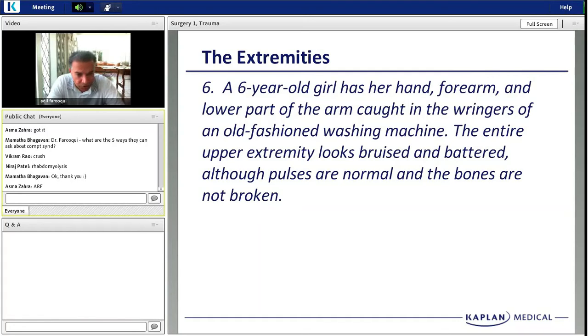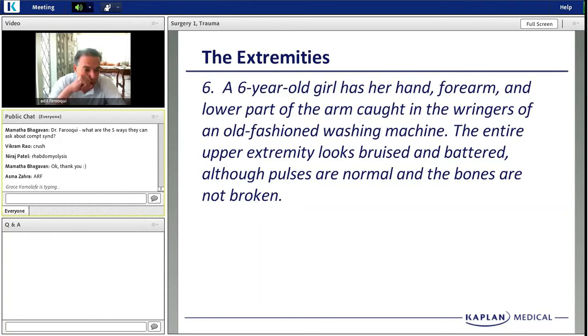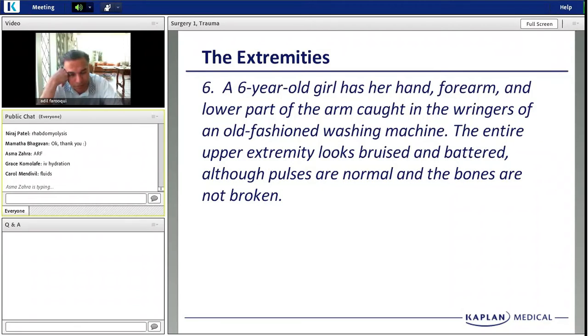And crush injury has 2 components, systemic and local. The local component of crush injury is actually compartment syndrome. The systemic component of crush injury is hemoglobinemia, hemoglobinuria, and renal failure on one hand, and hyperkalemia with cardiac arrest on the other hand. So how do you address the crush injury? One part of addressing it is to do a fasciotomy to treat the compartment syndrome. The other part is to deal with the rhabdomyolysis syndrome. So what is the treatment of rhabdomyolysis, girls and boys? What do you do then?